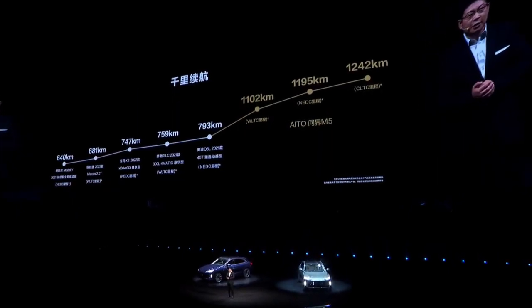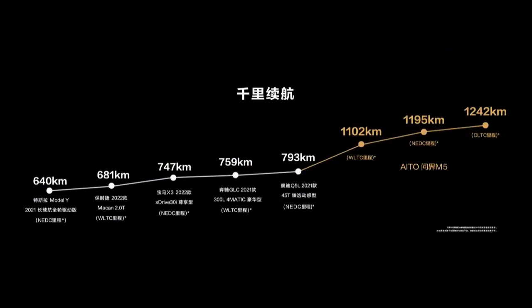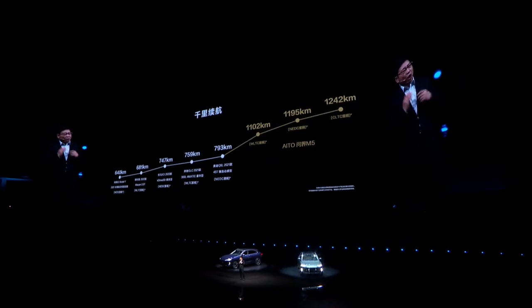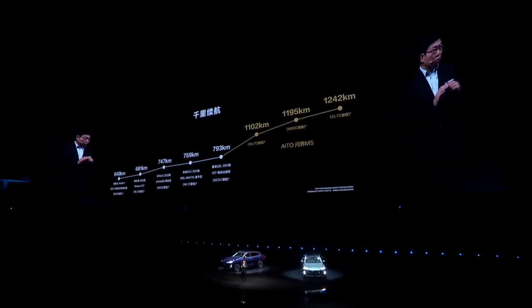Compared with about 70 kilowatt-hours of the competition, the driving range is over 1,000 kilometers. And this is about the four-wheel drive model. If it's a two-wheel drive model, the driving range is even longer. According to WLTC, the World Light Duty Vehicle Test Cycle, the driving range is over 1,100 kilometers.